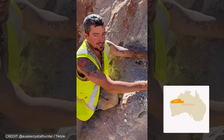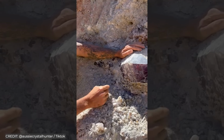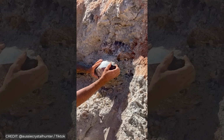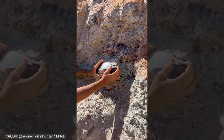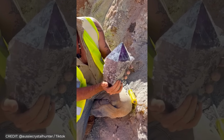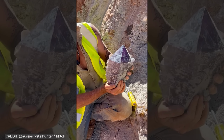In Australia's Pilbara region, crystal hunter Patrick Gunderson pried a massive amethyst point loose from solid rock, the very part of a cluster that would eventually be recognized as Australia's largest amethyst find ever recorded.